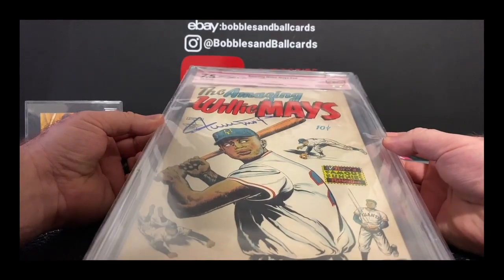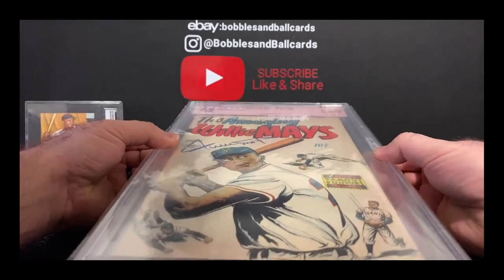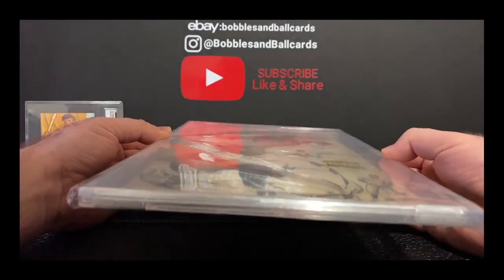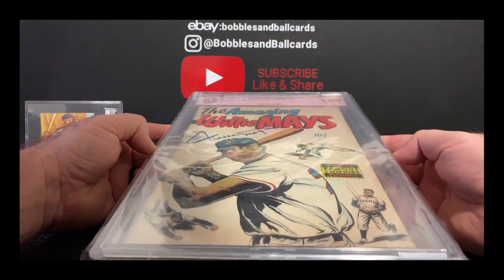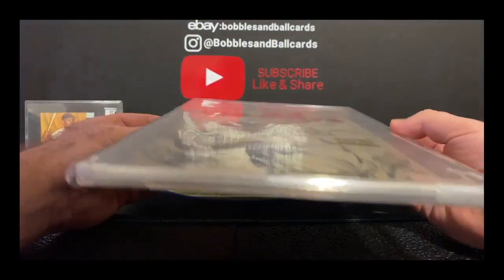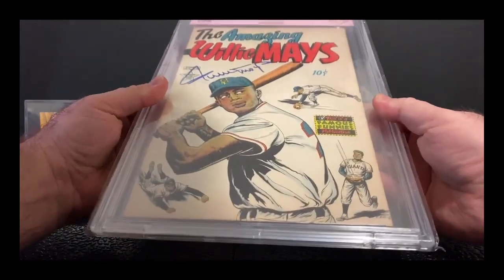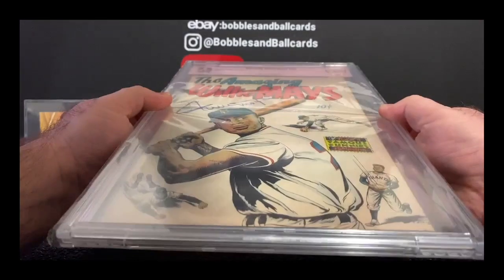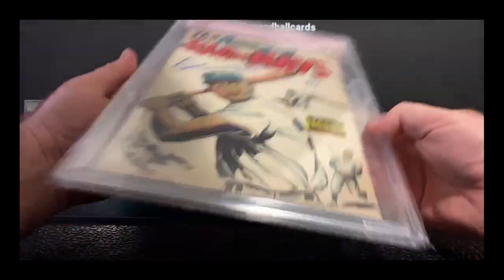I will say I'm not too enthused with the slab itself. I can't speak on all of them because I've not held all of the slabs. I have held the most popular common one, CGC, and I do really like their slab. This one feels a bit, I don't know, when you put any kind of pressure on it, it just feels low quality, I guess you would say.